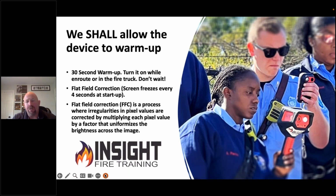Now, here's another issue. We carry it, but we forgot to turn the thing on. I've got story after story of firefighters failing to turn the device on until they're at the front door only to realize there's a problem. The battery's dead, there's an issue with it. Or they weren't aware that every fire service camera on the market, regardless if it turns on in 5 seconds or 30 seconds, takes approximately 30 seconds while it's on to do something called flat field correction.